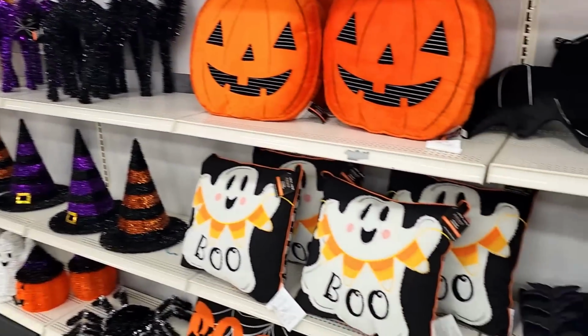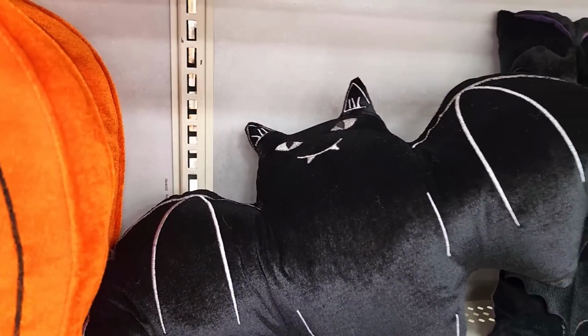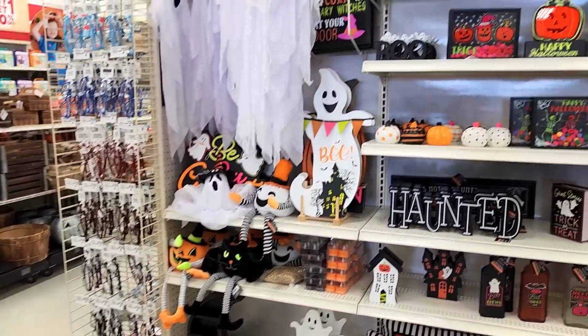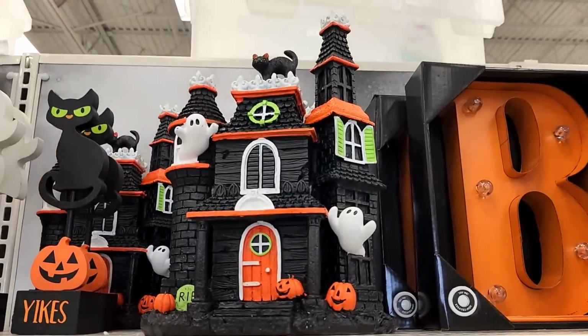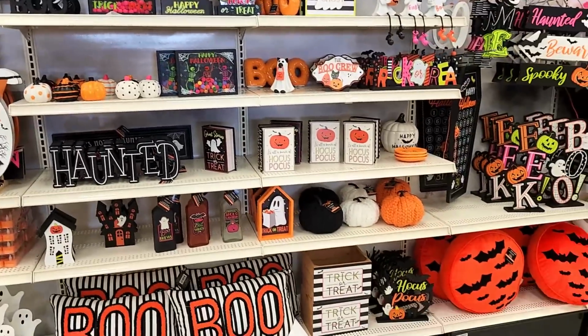On to their cutesy line now, which is in a whole different section of the store. We see a lot of bat pillows this year, like bat-shaped pillows and glitter pillows. This line, I don't really have too much to say about it. It's cute. I like the haunted house, but I'd have to repaint it. You know, something not green, I guess.